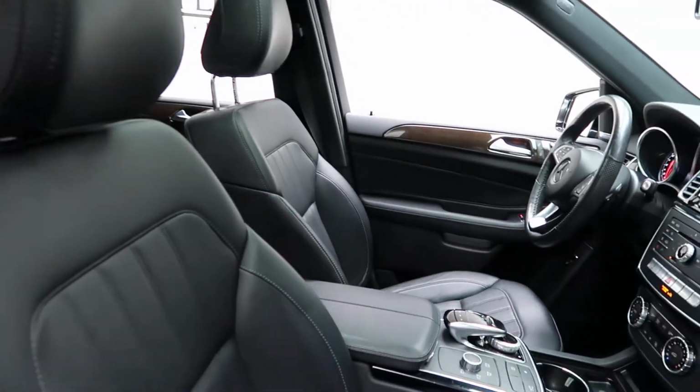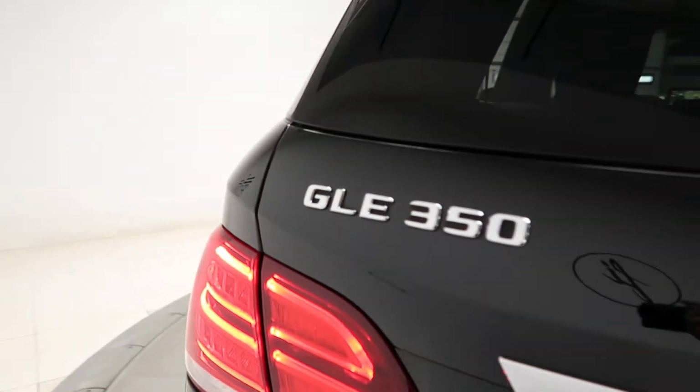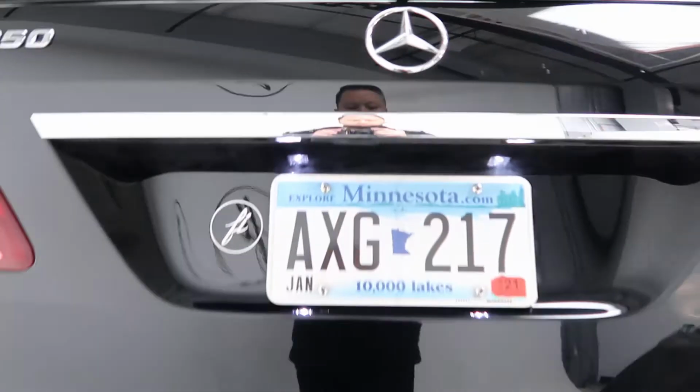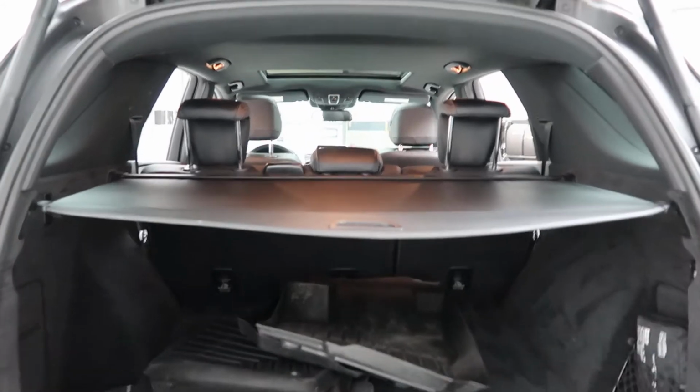Black MB-Tex interior. Sunroof. In back we've got GLE 350 4MATIC badging, trailer hitch, power lift gate, set of all-season and regular floor mats, fold down rear seats, cargo cover.